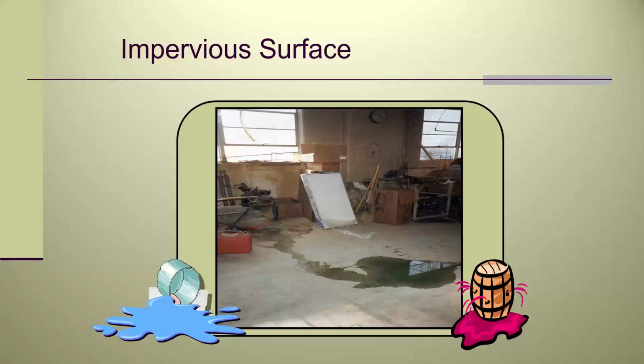Why do we want you to store on an impervious surface? Well, for two reasons. First, we want you to be able to quickly see if there's a spill or a leak in the container. If you were storing on dirt or gravel, any leak would quickly disappear into the ground without you knowing.